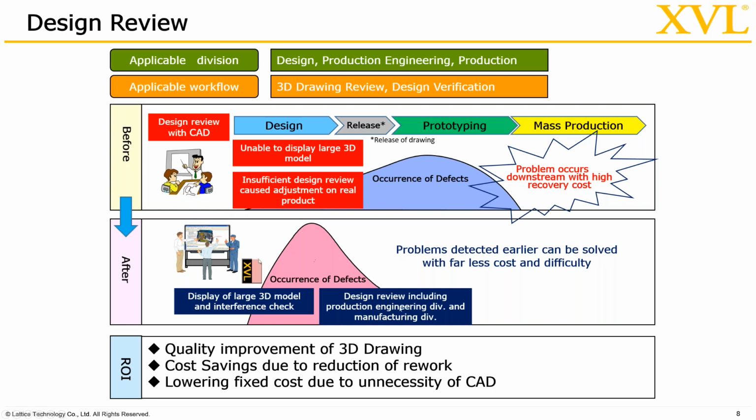So after implementing XVL, we think that we can front load the occurrence of defects found in the design review process by doing it more often, enabling easier design review by having the ability to review very large model size and very large part counts quickly and easily with XVL, because XVL will allow you to reduce the file size on average to about 1/100th of the size of the standard 3D CAD. So we'll get a little bit further into this in a little bit, but the applicable divisions for design review obviously are design, production, and engineering.